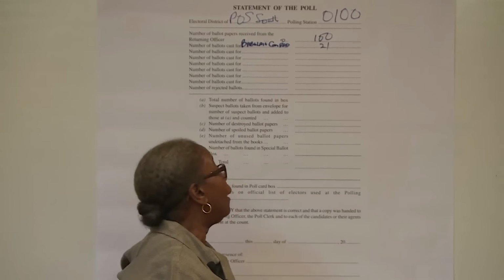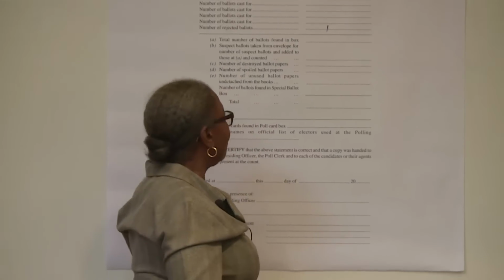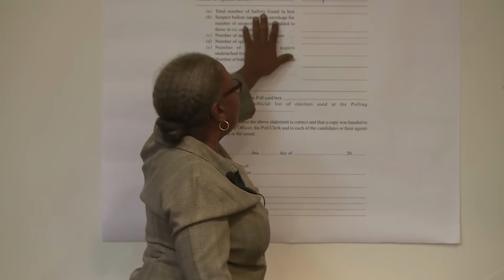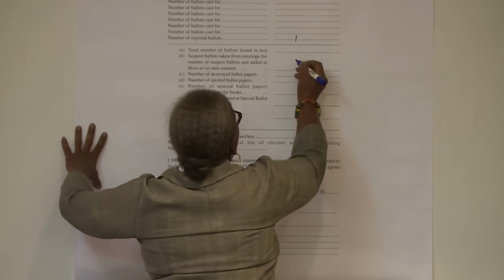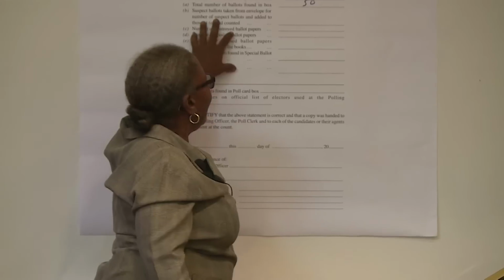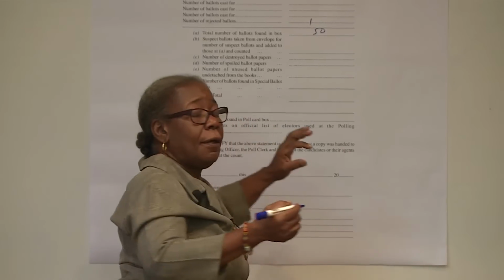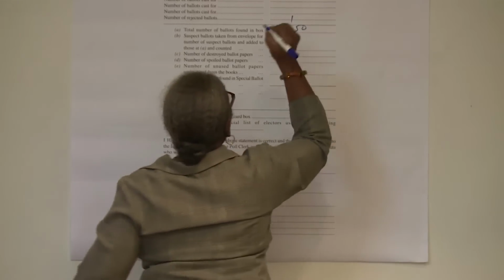The amount of rejected ballots that you would get, you enter that. Hopefully none. But there's one I have now. Total number of ballots that you found in the box, you put that number. It must be about 50. Any suspect? You had a suspect, right? But remember, you would have counted that, right? For somebody, right? So I still had to put 1.